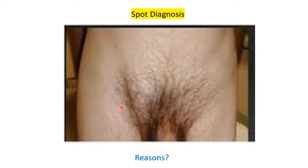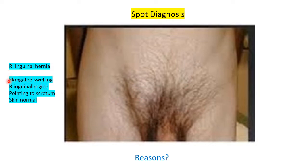Okay, this is a picture of a patient with a right inguinal swelling. What is the spot diagnosis? And what is the reason? The spot diagnosis: a right inguinal hernia. The reasons are it's an elongated swelling in the right inguinal region, pointing to the scrotum, and the skin over it is normal.